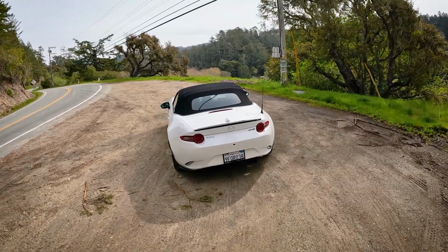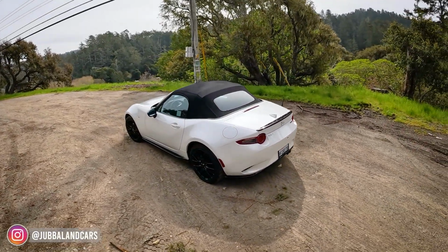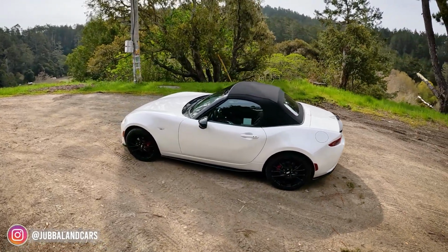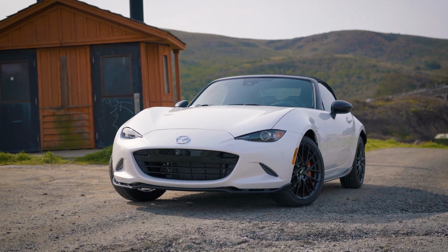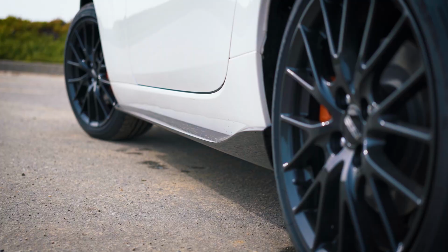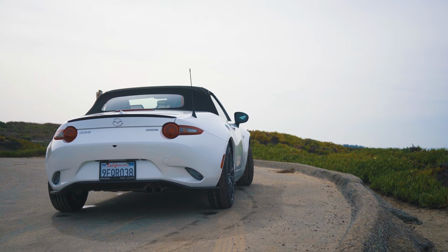Ladies and gentlemen, today we are reviewing the 2023 Mazda MX-5 Miata Club. Now this is actually the trim that you definitely want because you get the performance goodies. You get the LSD, you get the Brembo brakes, the Bilstein dampers, the upgraded 17-inch BBS wheels, and you're also saving some money over the Grand Touring.